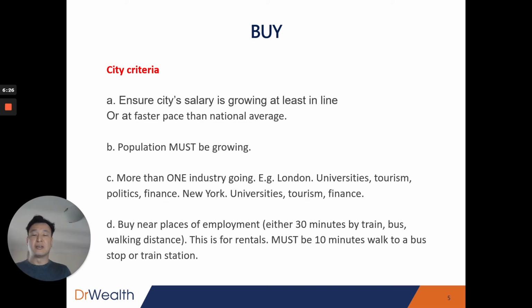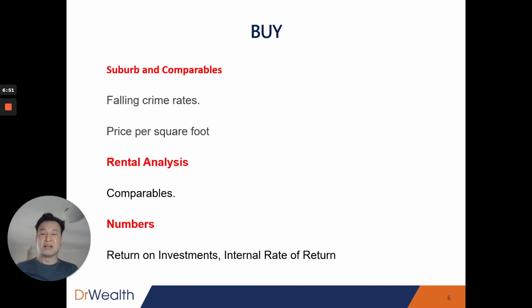D, to buy near places of employment, ideally walking distance to work. It could be a hospital, university, 5 to 10 minutes walk. If not, and if it's too expensive, then it must be within 5 minutes to a train station or bus stop, and then from there within 30 minutes to the place of work. Now these are musts. Okay.